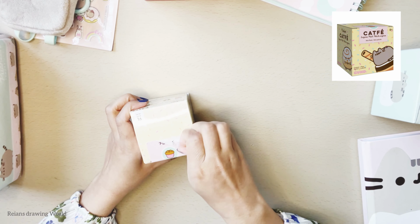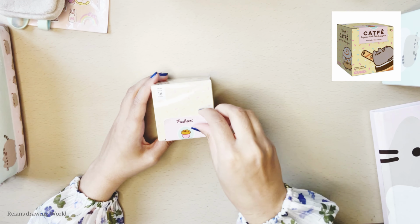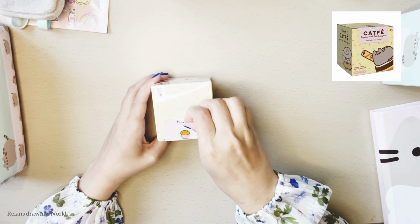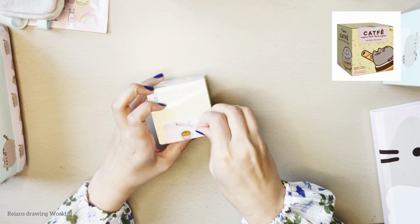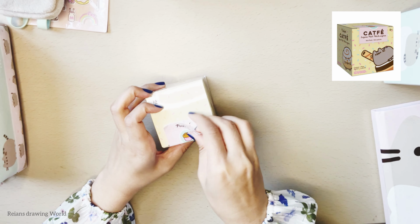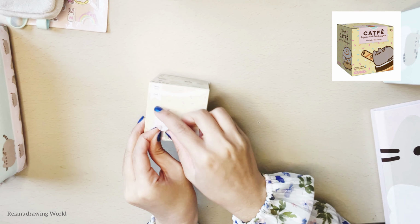There's a very cute sticker up there. So this was a gift from my friend, and I'm not trying to advertise the brand. It's just a haul.